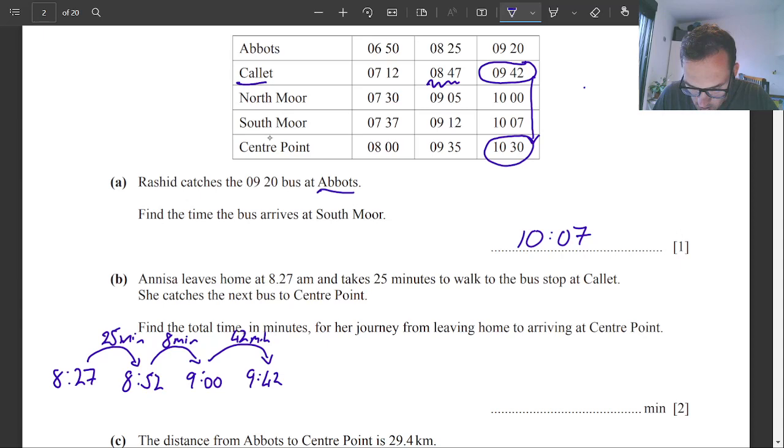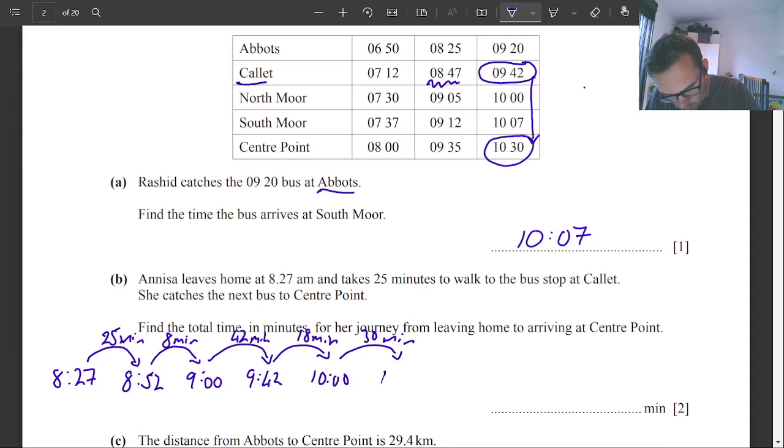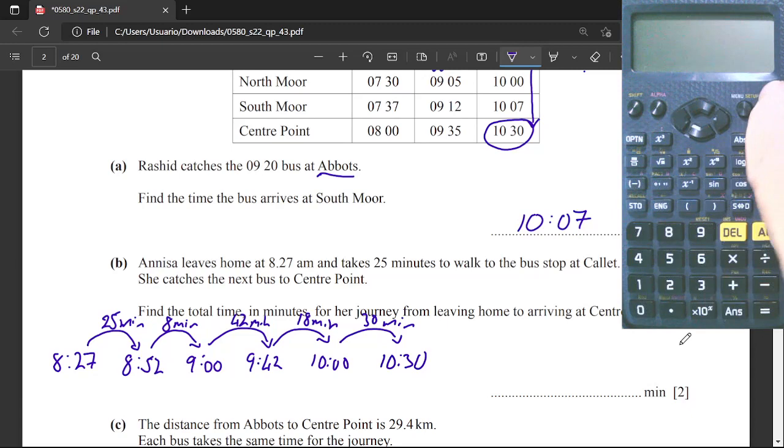Right, so that's another 18 minutes until 10 o'clock, and then another 30 minutes until 10:30 when she arrives. All we need to do now is add up those numbers. Don't waste your time, use a calculator. So it's 25 plus 8 plus 42, plus 18, plus 30. 123 minutes it is. 2 hours and 3 minutes.